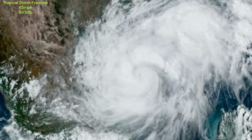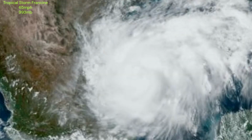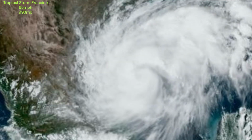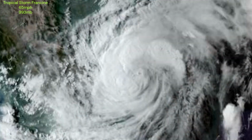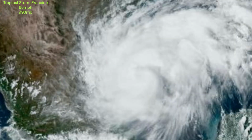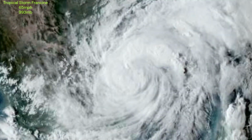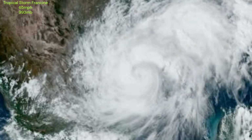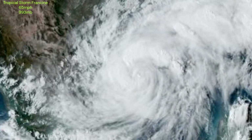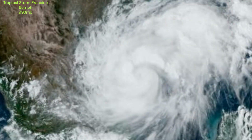Here is Francine on the satellite. You can see a little bit of an eye feature popping up there in the latest frames. The structure of the storm overall is improving quite significantly since around 6 hours ago. The storm is rapidly intensifying currently, and like I said, this is a significant hurricane threat, and the NHC is currently calling it Category 2, but it is possible that this could reach Category 3 intensity.